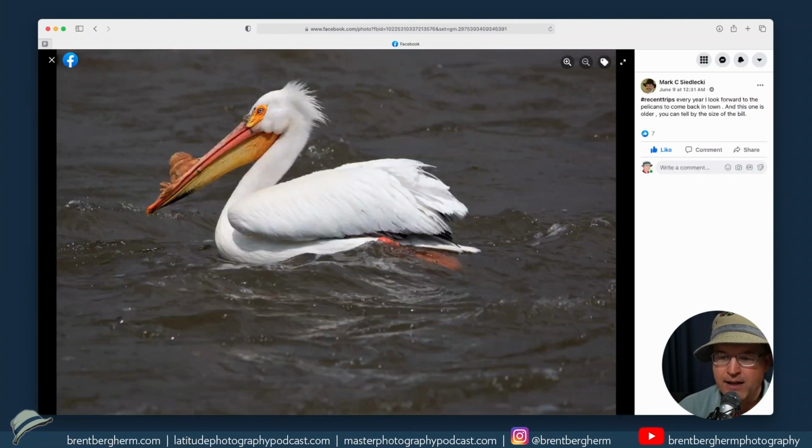All right, this next one is by Mark Seidlecki. And every year I look forward to the pelicans coming back to town. And this one is older. You can tell by the size of the bill. Yes, definitely. And the colors, that orange right around the eye, and the pinkish, orangish color that is the main part of the bill, that more narrow part of the bill.